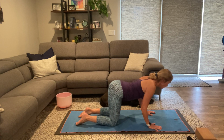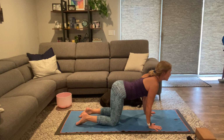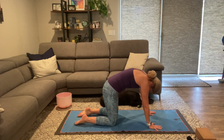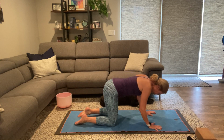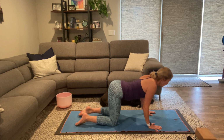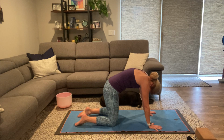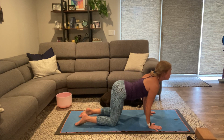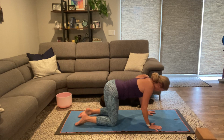Inhale, drawing your chest, your heart forward, your gaze up. Exhale, round, pull the belly in towards the spine, chin towards your chest. Inhale once again, forward and up to your cow. Exhale to your cat. Inhale to your cow. Exhale to cat.